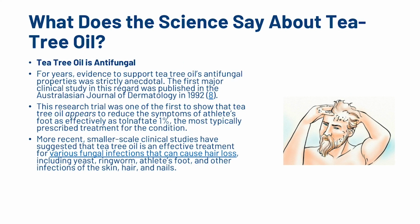For years, evidence to support tea tree's antifungal properties was strictly anecdotal. The first major clinical study in this regard was published in the Australasian Journal of Dermatology in 1992. This research trial was one of the first to show that tea tree oil appears to reduce symptoms of athlete's foot as effectively as tolnaftate 1%, the most typically prescribed treatment for the condition.